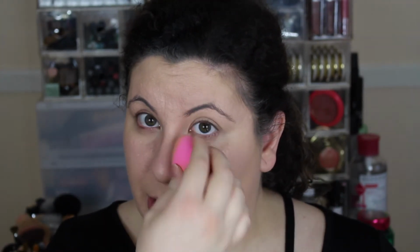Now what I'm going to do is take my Milani Make It Last setting spray and just spray the concealer part of my Beauty Blender. And now use that and gently press it onto my nose. I do that because I feel like if I actually push the setting spray into my skin rather than just letting it mist over my face, it helps keep this area a lot smoother and consistent.